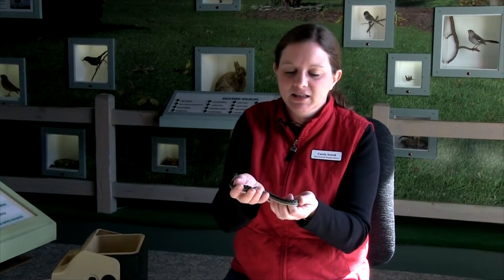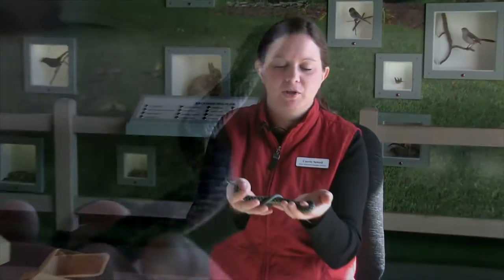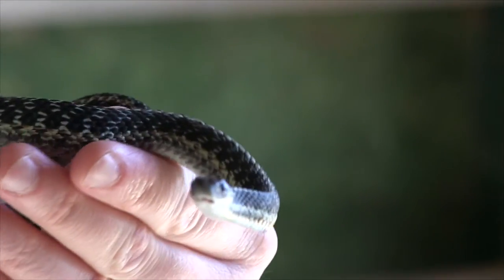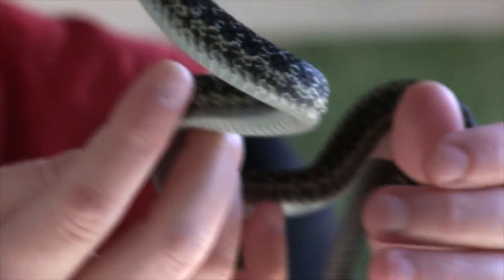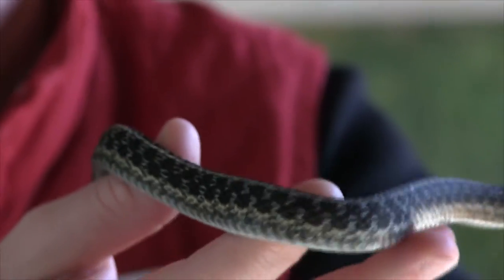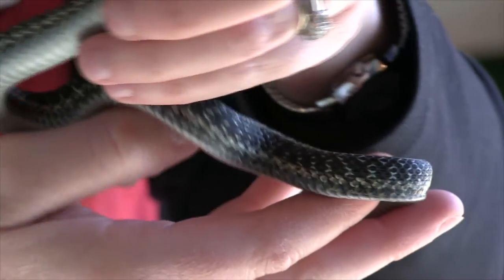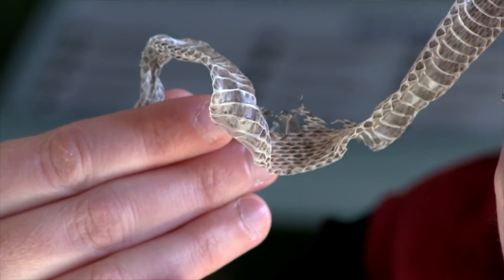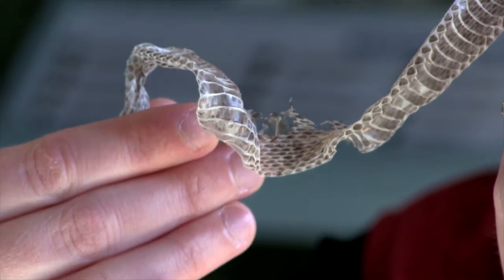His skin looks a little bit more dull than it normally would, and that's called being in the blue. And then eventually what we're going to see is that his eyes will cloud over, and that's the true sign that a snake is about to shed. Then those eyes clear up for a few days, and that's right before the shedding happens. The actual shedding of the skin usually only takes between a half hour to an hour, but the process leading up to it can be several days to almost a week.